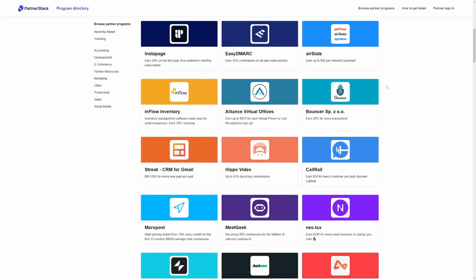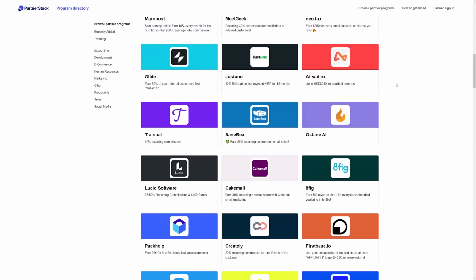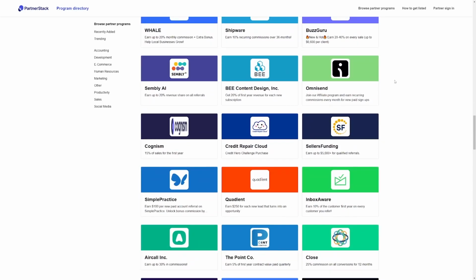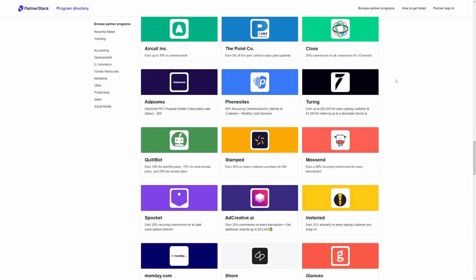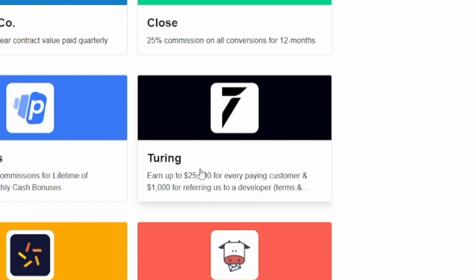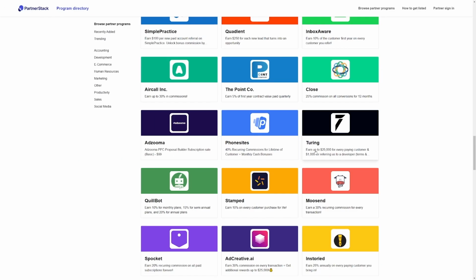What I want to show you is a product that is really, really good and pays a lot of money. First of all, you can see that there are a lot of these, but one stands out just because of the money. Just take a look at this. This one is called Turing, and you can get up to $25,000 for every paying customer. And also, you can get $1,000 for referring them to a developer.